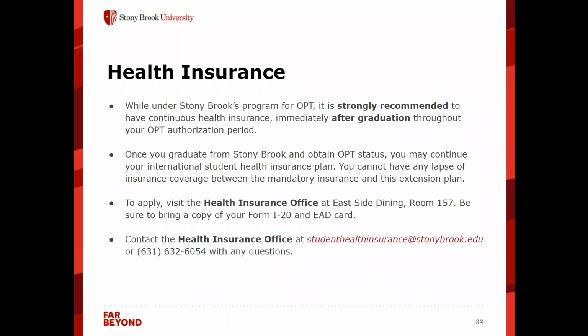We strongly recommend that students continue their health insurance after graduation. That can either be through Stony Brook, where you can continue the health insurance that you have with Stony Brook, or you can get health insurance through your employer if they offer it. But we really, really strongly recommend that you don't have time periods where you don't have health insurance. If any of you have gone to a doctor in the US, it can be very costly, and health insurance can really help with those costs. And you never know what can happen.